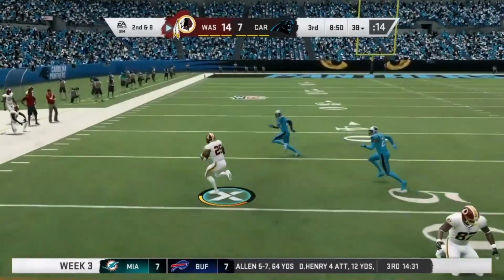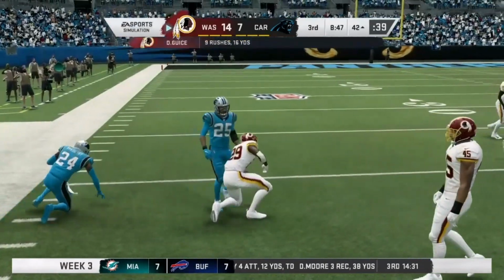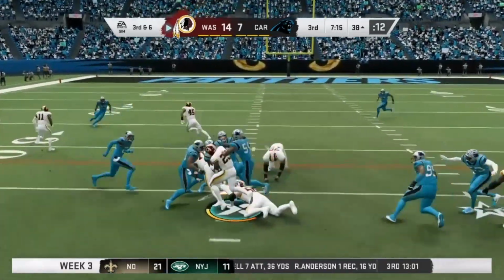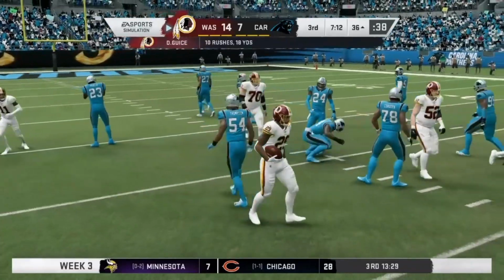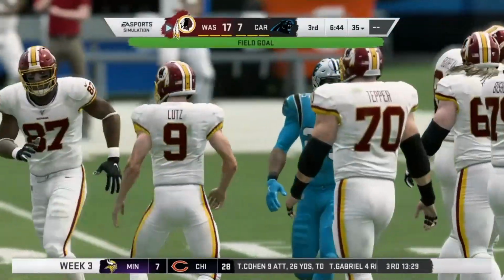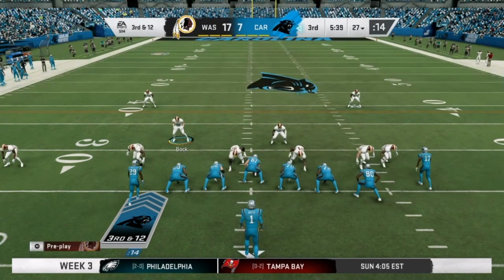Here's Darius Guice. He hasn't had the biggest game today, but that is a huge run. That only allows him up to a 16-yard total today. So obviously not the best game for him. Here's a 3rd and 6, and Guice is not going to get to the marker. And they're going to bring out Will Lutz here for about a 53-yarder. And that's easily good. Will Lutz now 1 of 2 on the day.